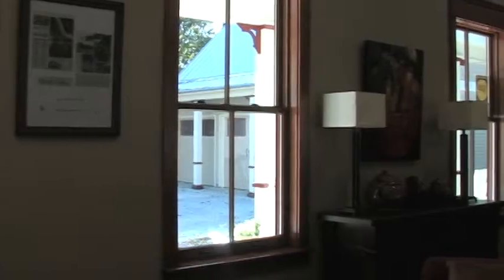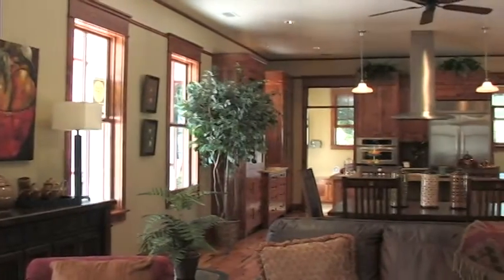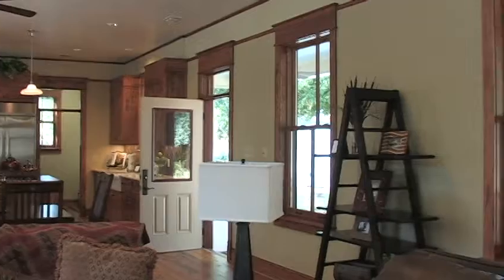So the first thing we want to talk about in the Bannister House is some of the principles here in the great room that are green building principles. We've got a lot of opposing windows that allow flow-through ventilation, which is both a historic architectural principle as well as green building. It allows you to minimize the times of the year that you use your air conditioning.